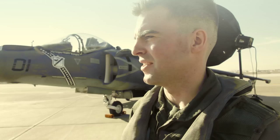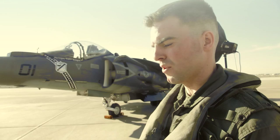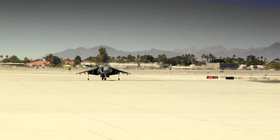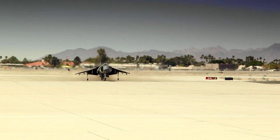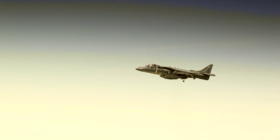What makes the Harrier unique, and what gives it an important capability for the Marine Corps Air-Ground Task Force, is primarily the ability to operate from amphibious assault ships with the Marine Expeditionary Unit, or from austere conditions and forward operating bases anywhere the Marine Corps needs it. It can land and take off in very small, confined areas, refuel, rearm, and go out and close with the enemy, go re-attack and attack as necessary.